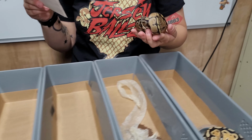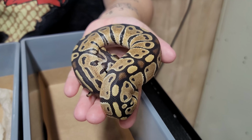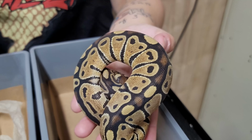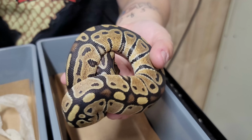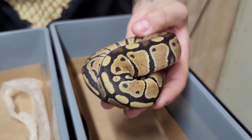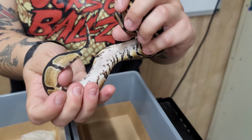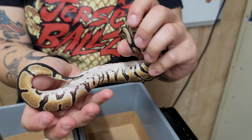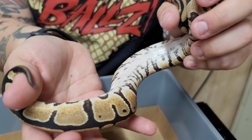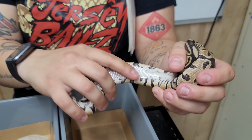What I believe to just be pastel, female. And I also think that she is 100% het G-stripe, 50% het ultramel, but I mean, look at the blushing. Look, man, the het is just insane on this one too. But if I were to guess, I think the first three have ultramel. I don't know 100% on this one. Let me see your belly. Not that much checkering on this one. I love the white bellies, to be completely honest. Checkering is cool too, but I really like the white bellies. Let me see your belly. It's okay.